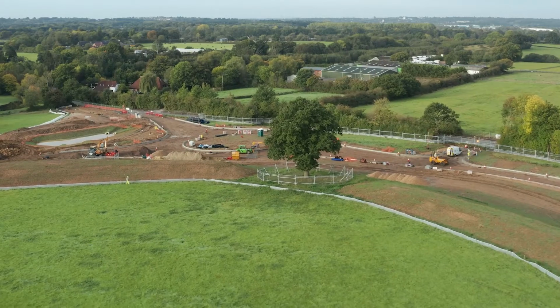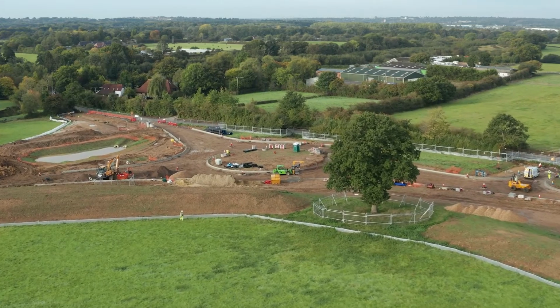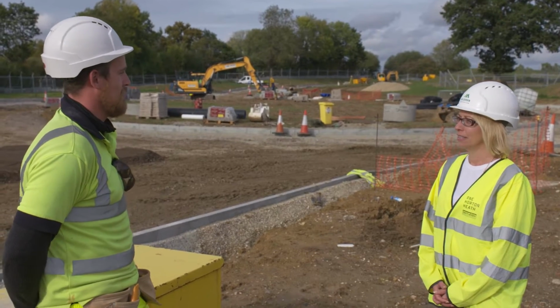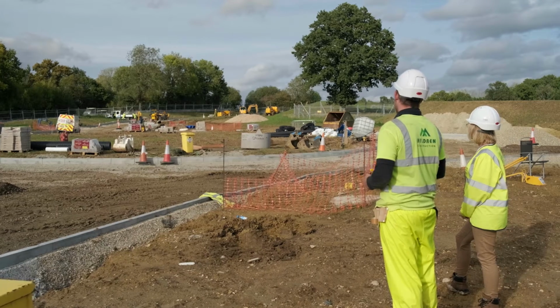So James, what is your role on the site? I'm a site engineer. I'll be starting my training on Monday, but most of my training has been done on site so far. And my job essentially is quality control, setting up levels and lines so they know exactly what they're building and where it goes.